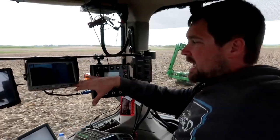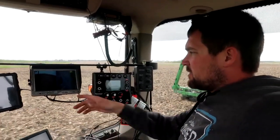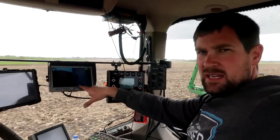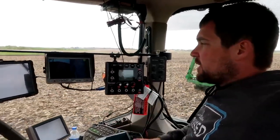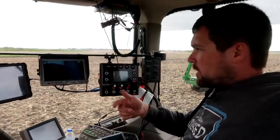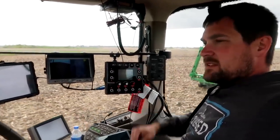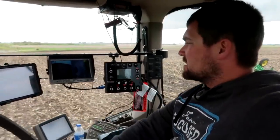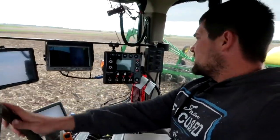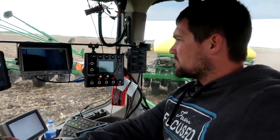So I've got the one AgCam pointing down on the tracks there, and there you can see some of it starting to pile up. If you guys can see that, it is starting to pile up a little bit. Now 80% of it falls off every time I get to the end of the field and turn around, but it does concern me a little bit, especially since I don't see the left side. I'm thinking I should go back there and move that other camera so that I can watch both sides of the tracks to really know what's going on back there, so that I can tell if we're gonna have problems or not.